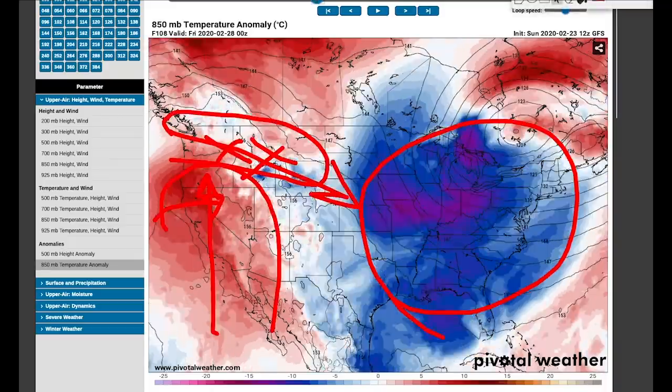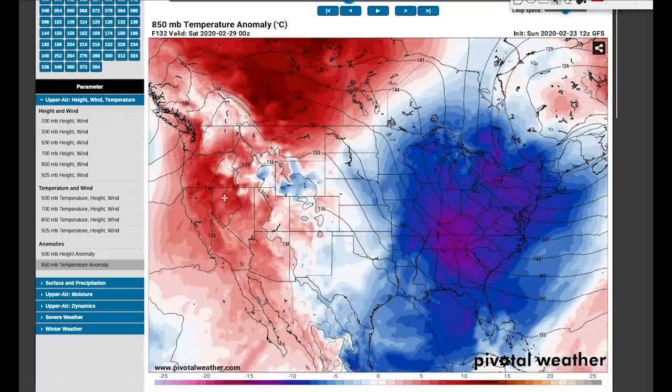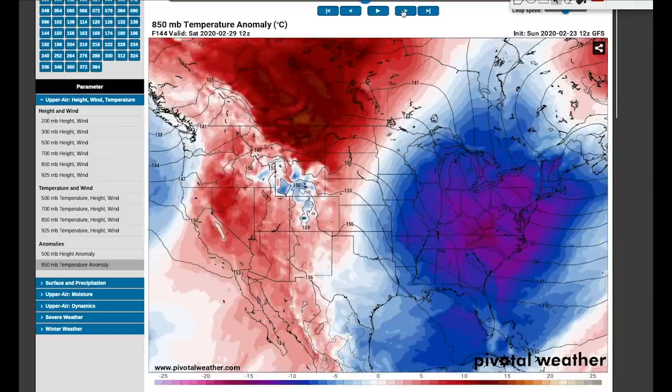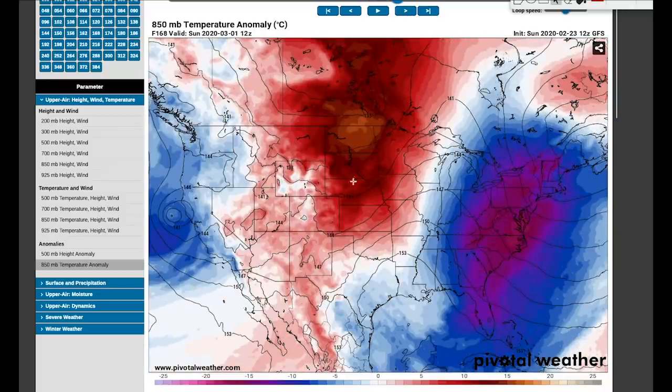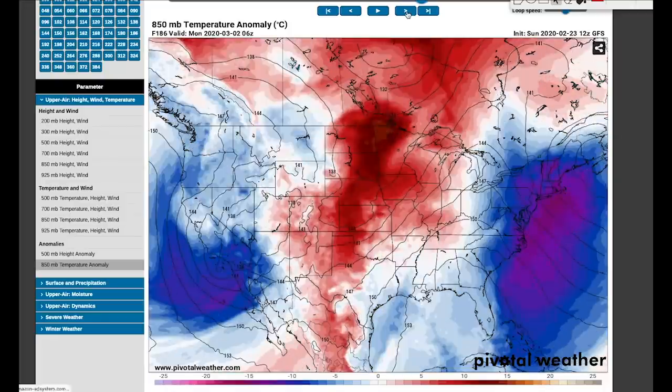As you can see, the ridging starting to build into the west coast of the United States. Temperatures a few degrees above average in the west, and then a few to maybe 10 to 15 degrees below average in the east around the 29th. But that warm air starts to move into the central United States as we head towards the 1st of March. Temperatures 5 to 15 degrees above average, maybe even more than that.